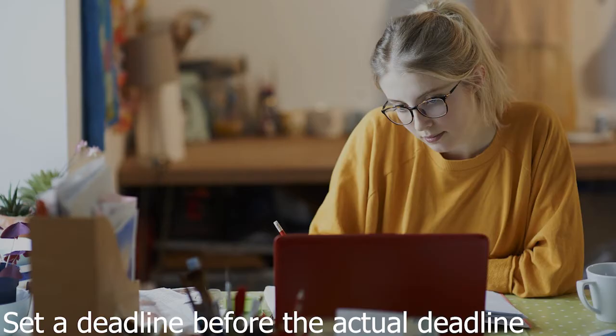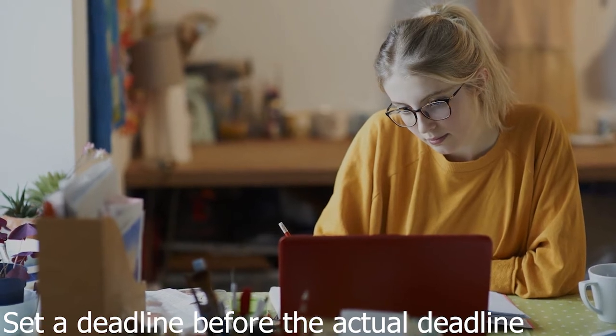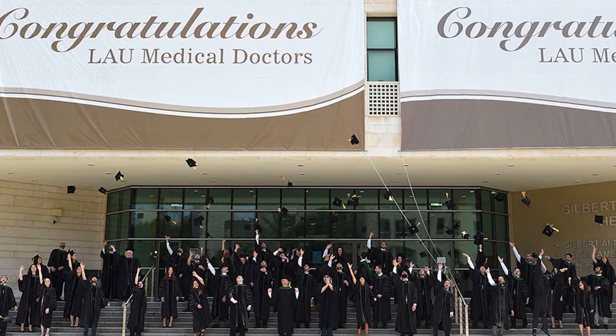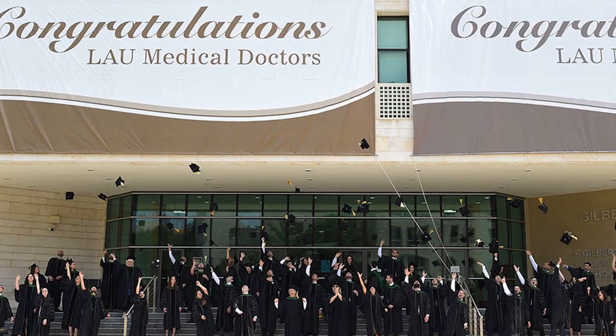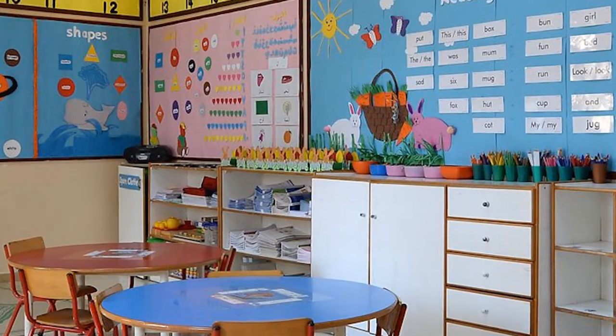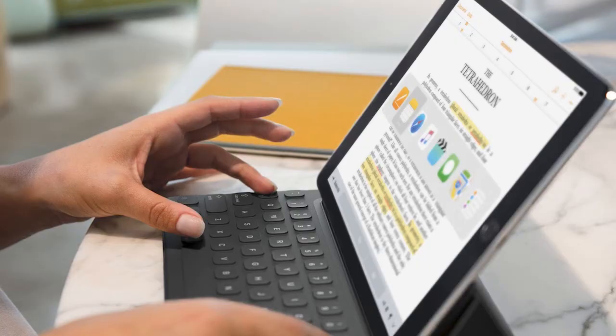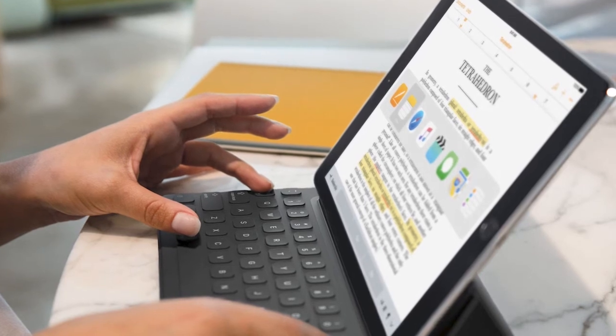Number 5, set a deadline before the actual deadline. You know that deadline for an assignment that you've been putting off for weeks, and that book report that's due tonight at midnight. Yeah, that's the one. In order to avoid the sleepless nights to study, try setting a deadline for yourself before the actual assignment deadline.